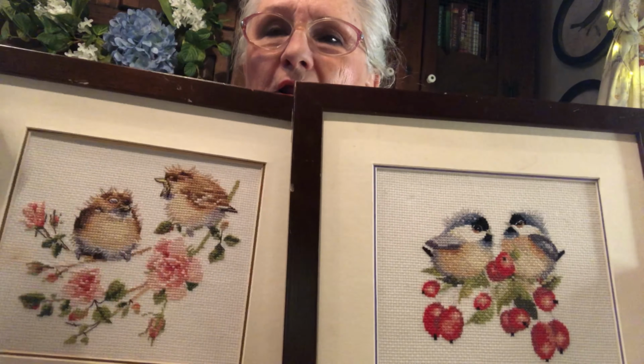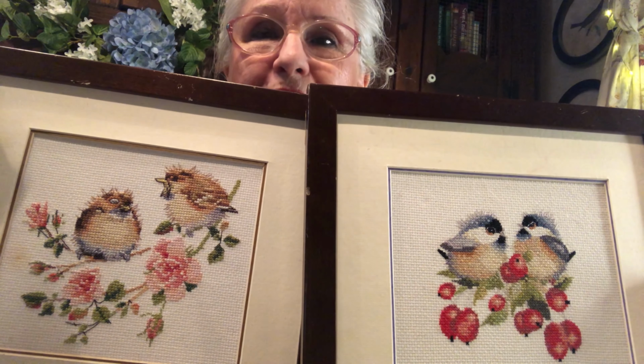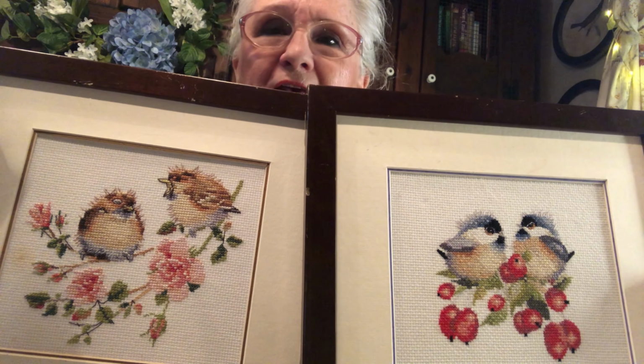So anyway, I'm thinking of painting the frames out. So if you have any ideas, tell me what color would you paint those frames? Aren't they just adorable? And those are going to go in my office upstairs that I'm refinishing, and I still have more videos to post on the office, so keep a lookout for those and let me know what you think.